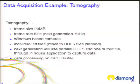Different application, tomography. They usually write slightly bigger frames, and it takes about half an hour to run a typical tomography scan. They rotate a sample and run slices. At the moment, the detector is running at about 3 to 5 hertz. It's a Windows-based camera, so we have to write the data from Windows, which is proving interesting, to say the least. At the moment, they're writing individual TIFF files at 5 hertz, which sort of works. We had to put 10 gig Ethernet on the Windows machine to actually get to the 70 megabytes per second that we want. Gigabit Ethernet wasn't working. That seems to be a Windows limitation.